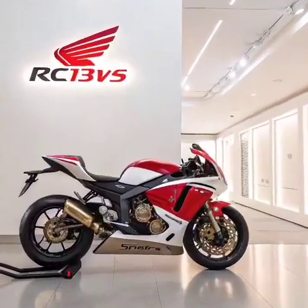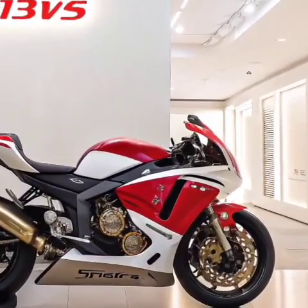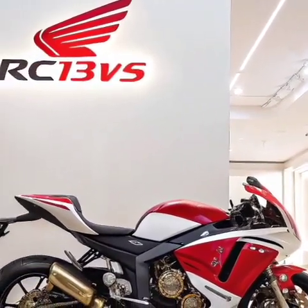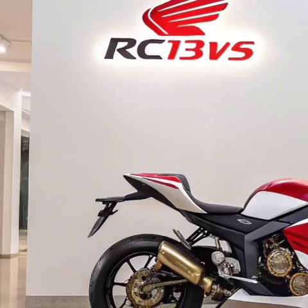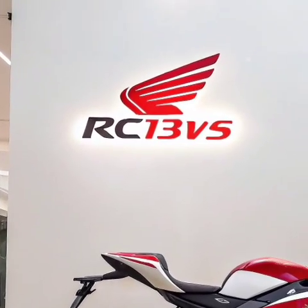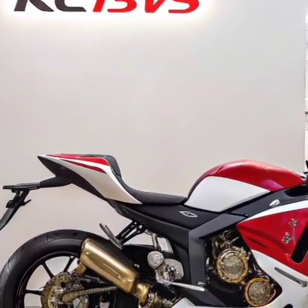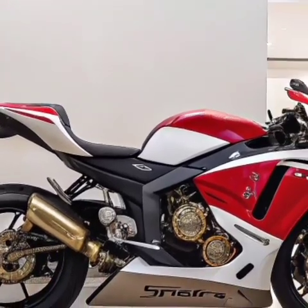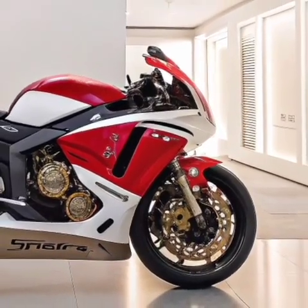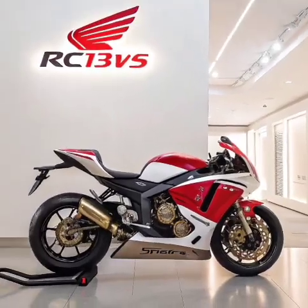Honda RC213V-S, the most expensive Japanese motorcycle, in stunning MotoGP red, white, and black. The motorcycle industry has always been about passion, performance, and prestige, but once in a generation, a machine comes along that redefines all three. One such masterpiece is the Honda RC213V-S, a bike that represents the pinnacle of Japanese engineering and motorsport heritage. Not only is it the most expensive production motorcycle to come out of Japan, but it is also a rare fusion of MotoGP DNA with road-legal accessibility.